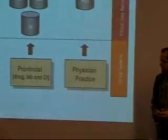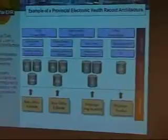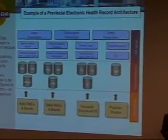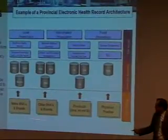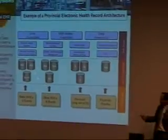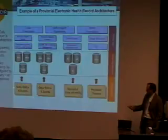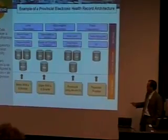One of the challenges that CHII has laid down for each of the provinces is what is your architecture for electronic health records. This is an example of one that's been done by one province, which we've summarized. So down the bottom here we have all of those source systems. And as you can probably tell, it's not Ontario because they talk about regional health authorities. So you have these regional health authorities and other boards like cancer boards, etc. And they all have their source systems, physician offices.